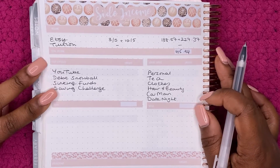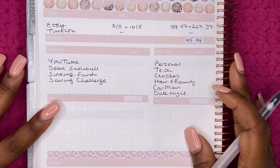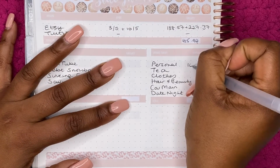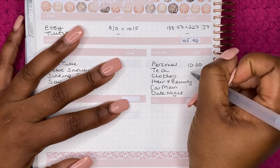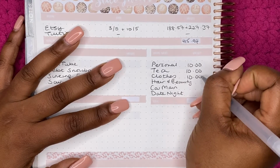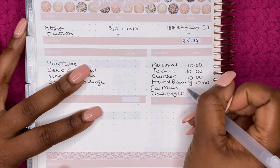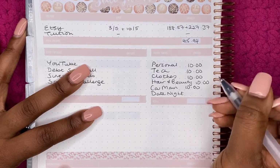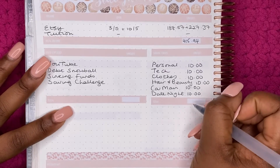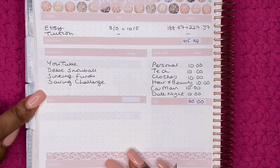And then onto my expenses. So I'm going to do my sinking funds first of all. Okay, so starting with my personal sinking fund, I'm going to be putting £10 into that envelope, £10 into my tech. My clothes envelope is also getting £10. So is hair and beauty. So is car maintenance, and so is my date night envelope. So in total, I'll be putting in £60. And then moving over to my regular envelopes.